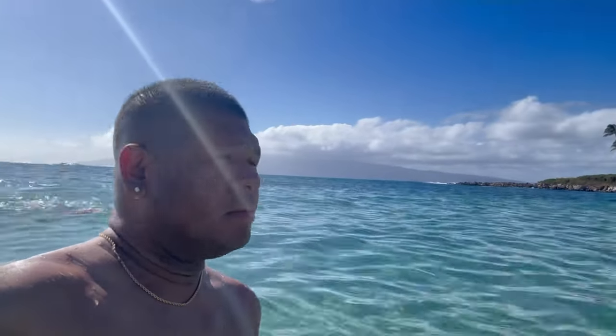Kapalua. We were there the other day. I was actually there earlier today to return my rental car, but I didn't go in the water. So we're here at Napili Bay, a good 30 minutes away from Napili. If you want to try out snorkeling, this is a good spot, one of the better spots in Maui.